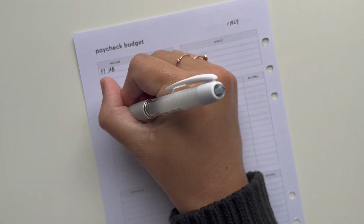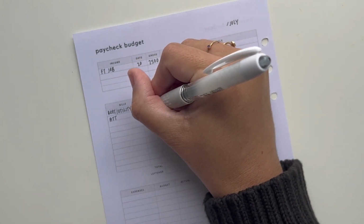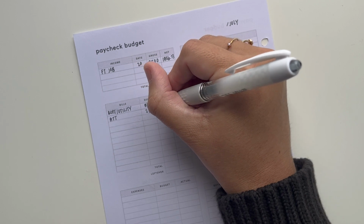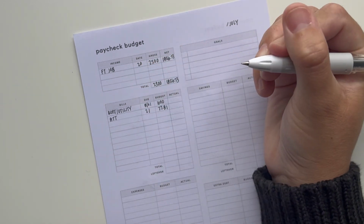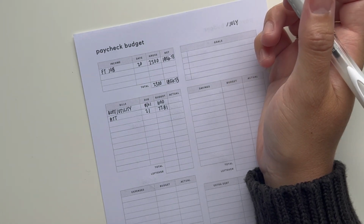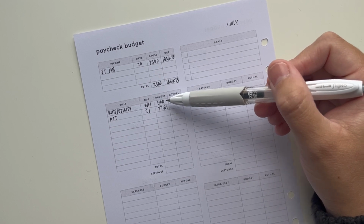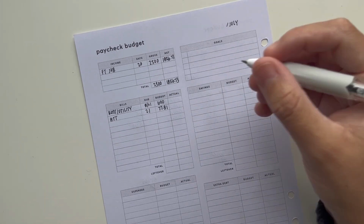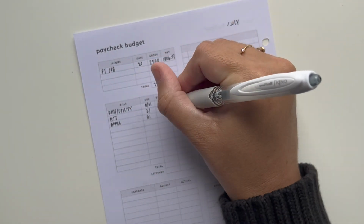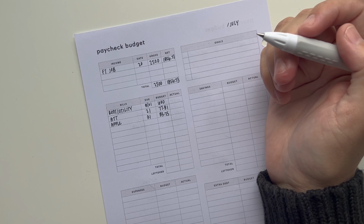Then we have AT&T, which is my cell phone. It's due on the, oh my gosh, I'm drawing a blank, the 21st, and that is going to be $77.81. What else do I have? My Gap card, I've paid off, like I mentioned I would be doing, so that's not due. My electricity is due on the 29th, but that is included in the $600 here. And then I have my Apple card, and that's due the last day of the month for $83.75. I'm pretty sure those are all the bills I have.